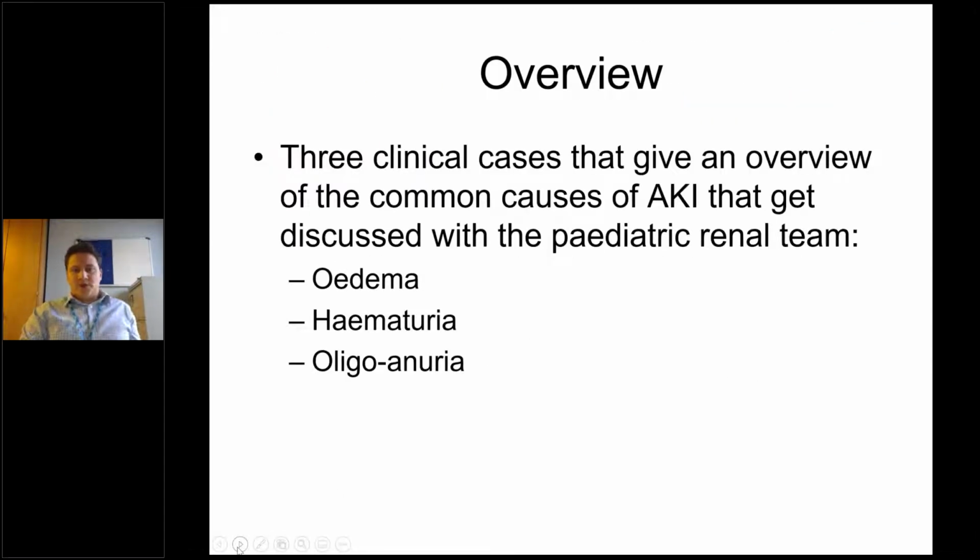So I'll use 3 cases, running through them quite quickly. We get phone calls about these all the time, and you see them in a lot of district general hospitals, not just in tertiary renal units, so I've tried to make it relevant to that setting. The first one is of edema, the second one of hematuria, and the third one of oligoanuria, which could exemplify the broad range of conditions that can cause acute kidney injury in children.